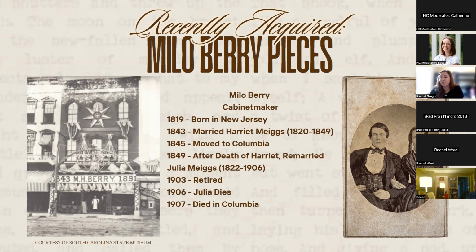While his business began to boom, his wife Harriet unfortunately died, leading him to marry another woman named Julia Meigs, who just so happened to be his late wife's sister. Milo had 4 children with his first wife, Harriet, and 6 with his second wife, Julia. It is believed that all 10 of the children were born in the state of South Carolina. Berry continued to work until he retired in 1903 at the age of 84. He then passed away in 1907, a year after Julia's death.